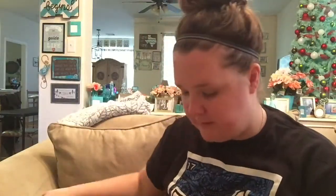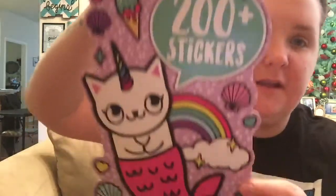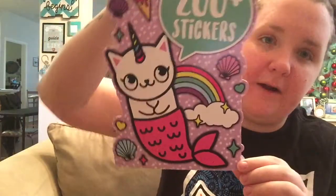So, that's that. Now, these are the ones that my sister bought me. She's the real MVP. Okay. So are y'all ready for this one? Because the front of this one's so cute. I'll probably cut this out and use it in something. Look at this unicorn mermaid cat. Right?